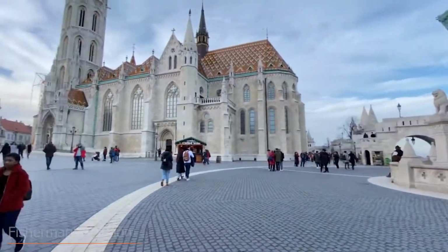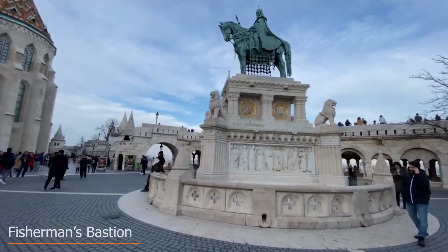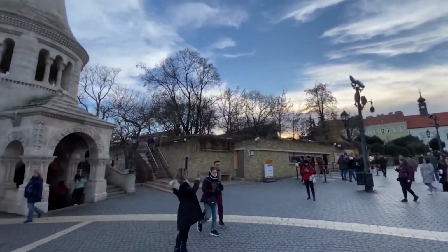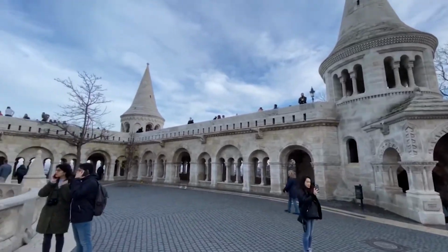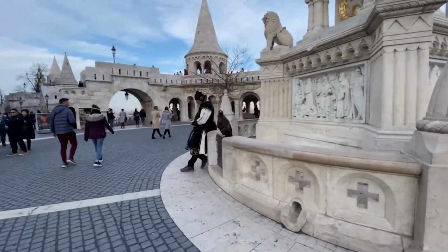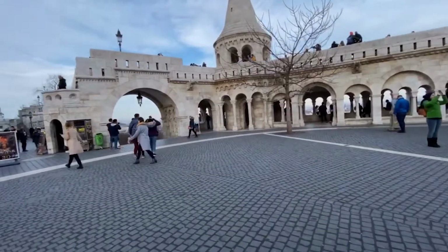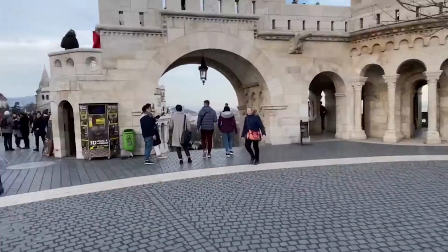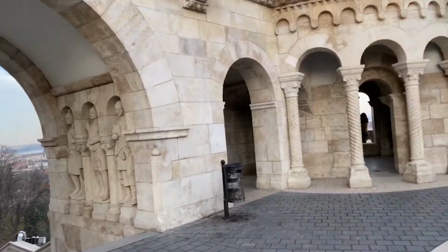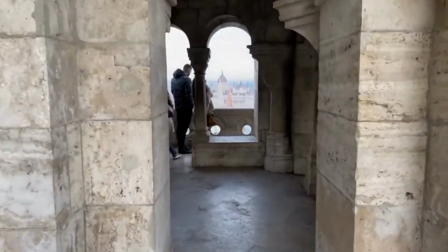Oh, there's a lot more people here than I expected. Welcome, people, to Fisherman's Bastion. Wow, it's a real bird. I'm going to take you guys on a little tour of the balcony. You get to see this area in all its glory.